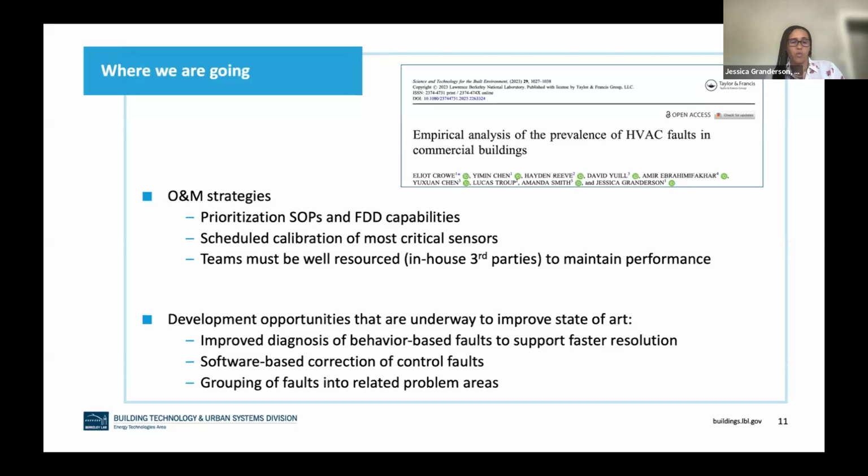Clearly, we need to be very intentional in establishing standard operating procedures around how to prioritize taking action on the problems that we identify. And that can be paired with procurement of FDD platforms that have robust prioritization features and functionality. Second, we saw those most common, most persistent issues around a couple key sensor classes, and scheduled calibration of those is important to bring into the mix.